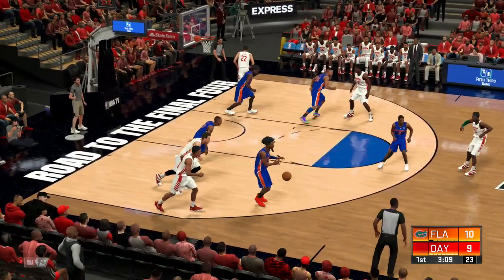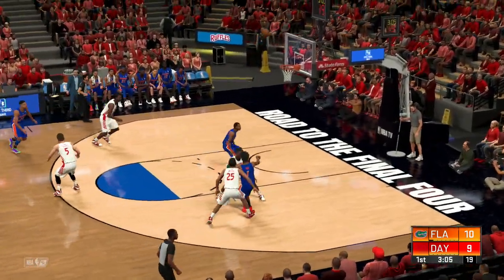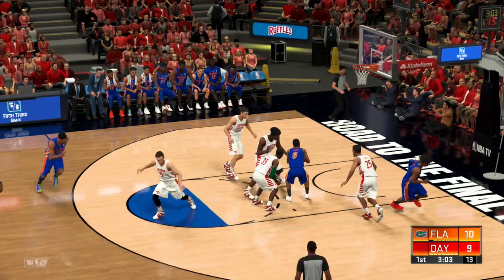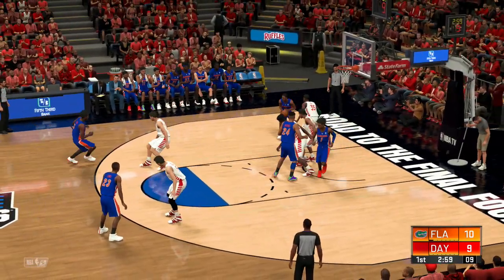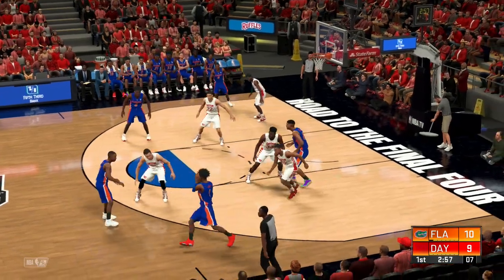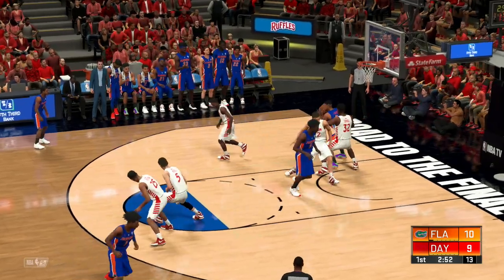Out to the wing. It's stolen. Pass break. Here comes Florida. 17-foot shot on the way. Got a hand on it, but he gets it back. He kicks it to Payne. Lewis passes to Mann. Kept alive. Here's Glover.